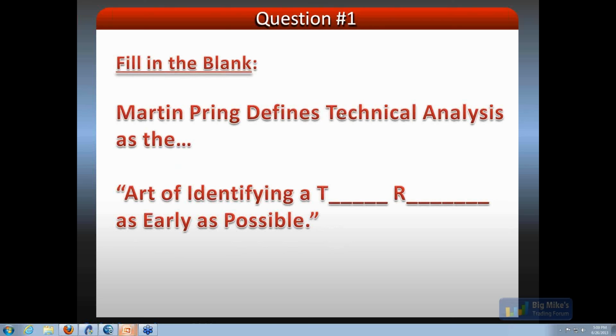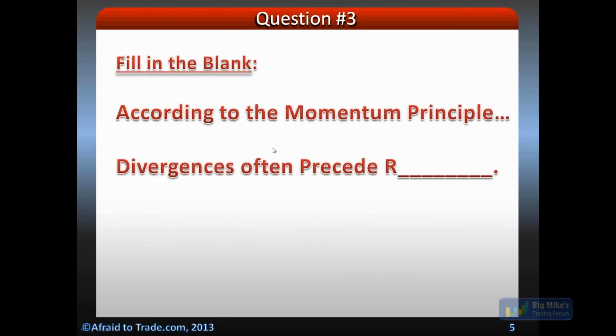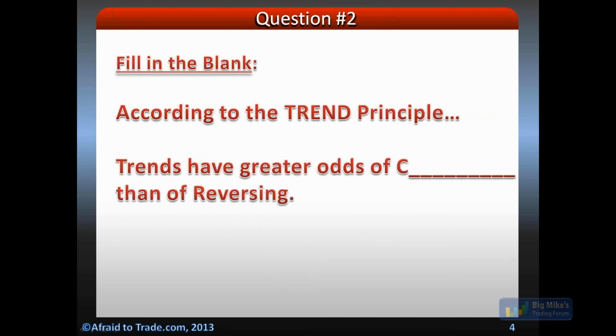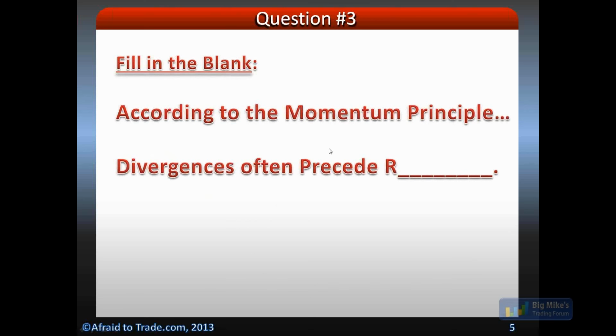Thanks, Andrew. Okay, number 3. I'm more of a note taker by hand, but that works too. Question number 3. According to the momentum principle, divergences often precede blank. Number 3 is Peter O. Right. Okay, Peter, need your username. Trends have greater odds of continuity, and divergences precede reversals.